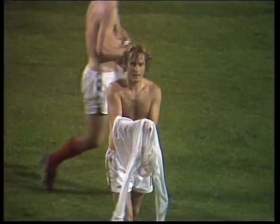An exchange of shirts. Hartford, who's been absolutely brilliant for Scotland. Ally MacLeod, the delighted Scottish manager.